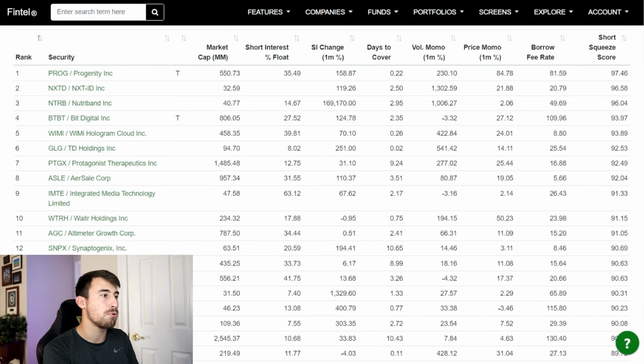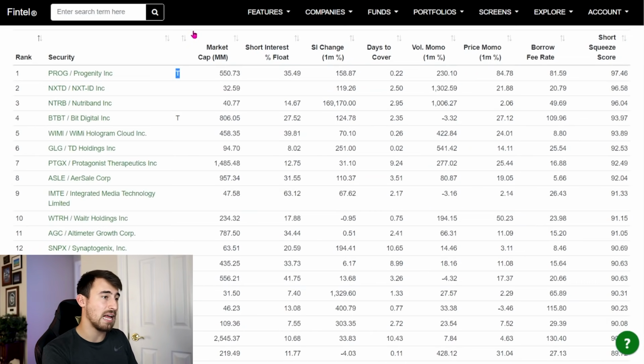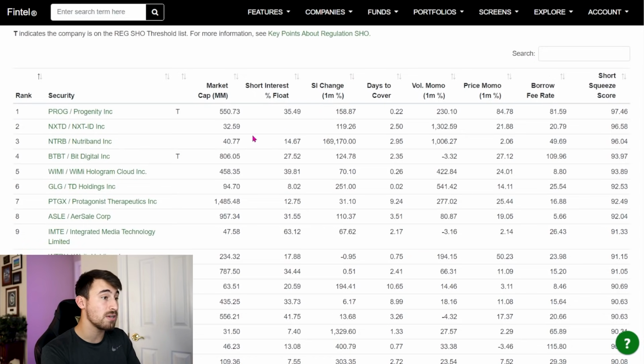As you guys can see, Progenity is still on top of the short squeeze leaderboard, still a threshold security as indicated by the T. Just looking at this list, Progenity is, it's crazy. I mean, it's been on this list for a while now. Same thing with BBIG. Now some of the Funware, the DWAC, they're on that list too. It's been on top of the leaderboard on Fintel for almost 3 weeks, for a great reason.